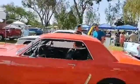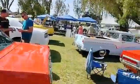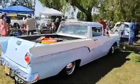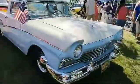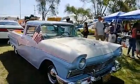I'm going to look at this Mustang from the rear here. And then a 58 Ranchero, I believe. I don't know how to tell by the side spears, but what I can tell is if it's a dual headlight car. No, it's a single headlight car. So it's a 57. The license plate frame is a good giveaway to that.